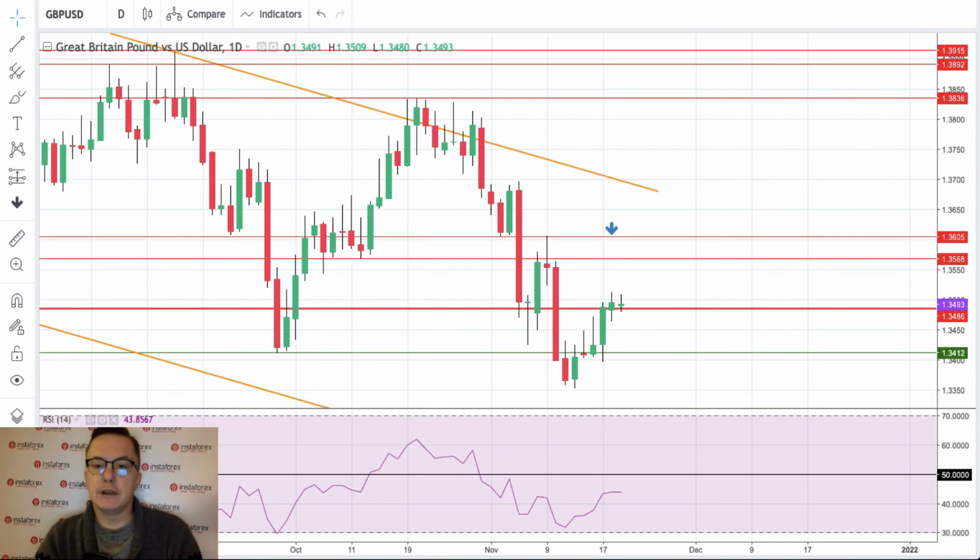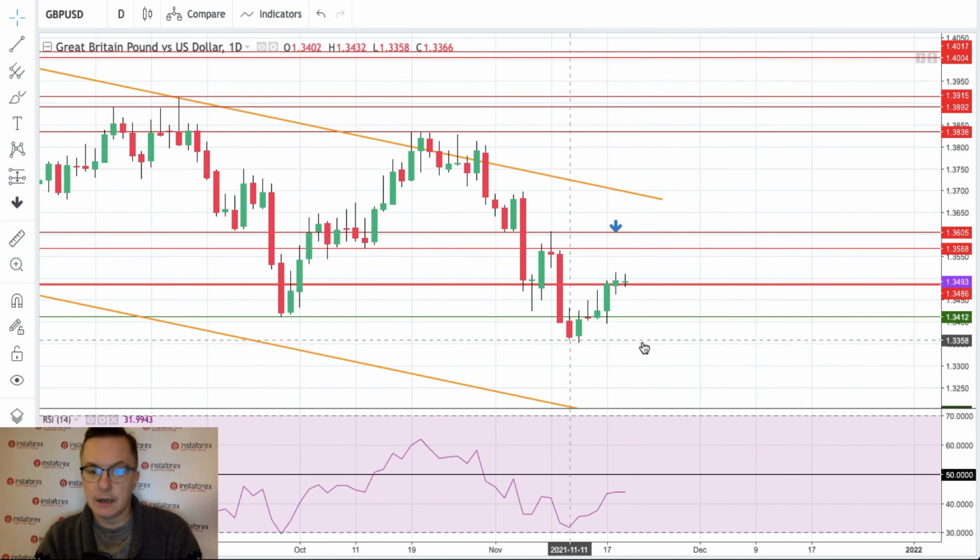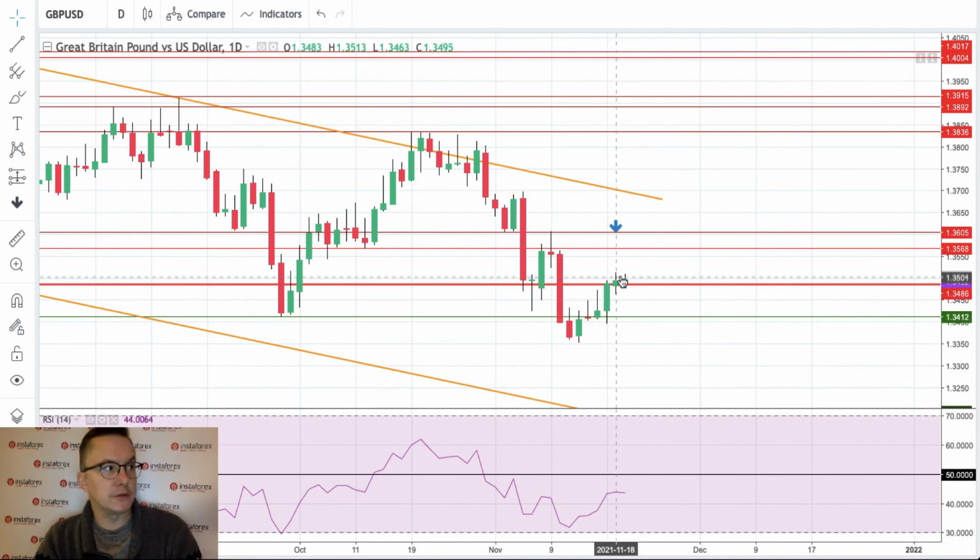What is cable doing ahead of the data? We got a nice bounce from the level of the lows of last week, lows of 1.3352, and right now we are of course trying to bounce above this technical resistance at 1.3486.